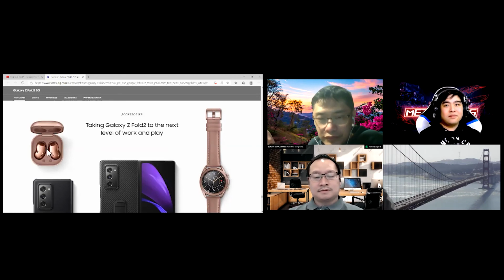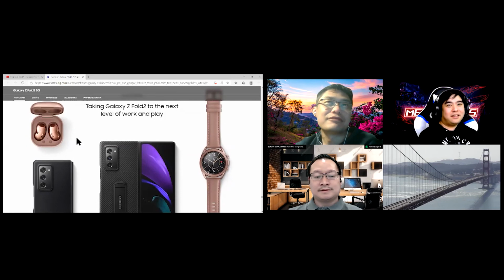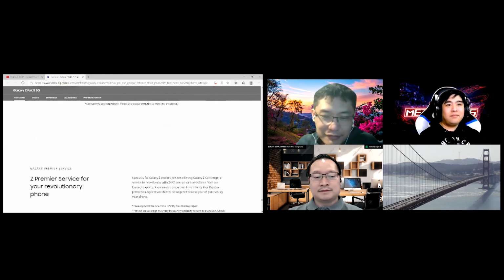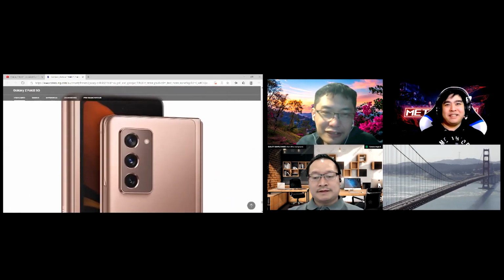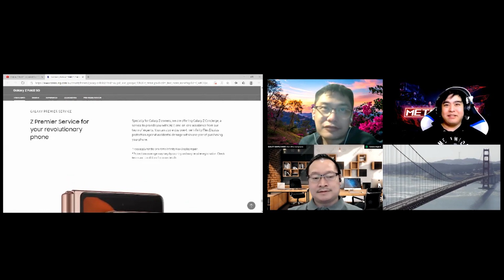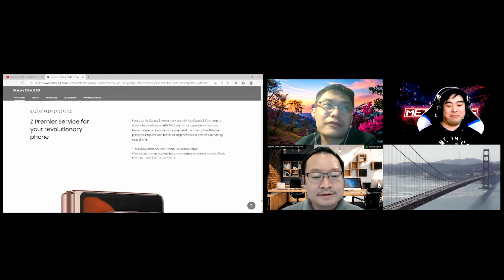Does the $199 include those earbuds and the watch? If you get a Tom Brown edition, yes. Regular one, no. Oh, okay. It costs extra. Yeah, it costs extra. Fair enough. Yep. So Premiere service is like their service warranties. So if there's any damage, yeah. Oh, free servicing, like a car. Oh no. Yeah, but effectively it's another payment. You practically buy an additional warranty. Oh, yeah, the payment. Okay. Yeah. Interesting.